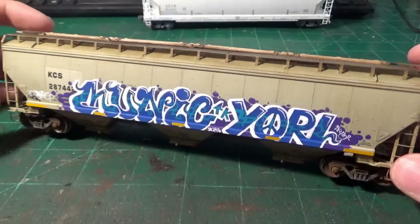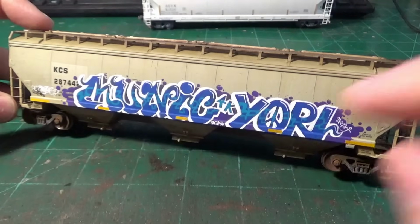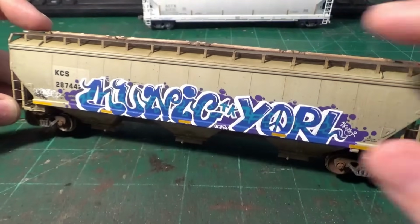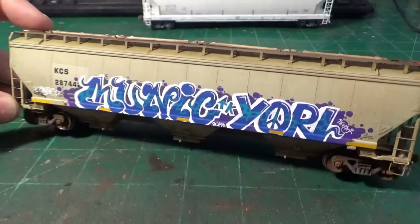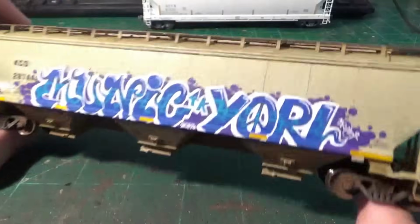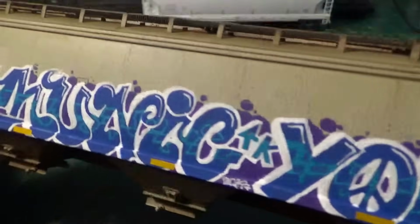But in this case, I decided to keep this one, so I hand-painted all the graffiti on this one again based off photos, did a lot of the fine tagging. This one has a nice oil wash down the sides, a little bit of powder work at the top, a lot of side scraping, as you can see, because these cars always get scraped up down the sides.